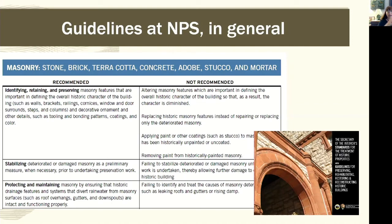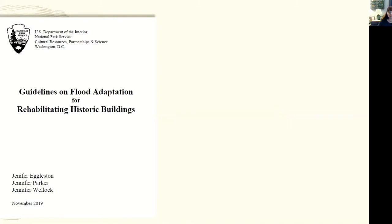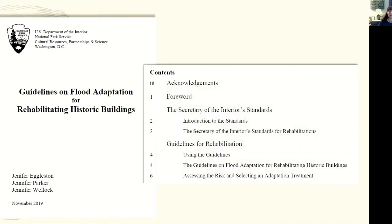So we weren't looking at just masonry or the porticos or how to add ramps. We were looking at the risk and then the adaptation. So you'll see they were organized a little bit differently. This is the cover of it. And we do have a lot of introduction. And that is what we realized.